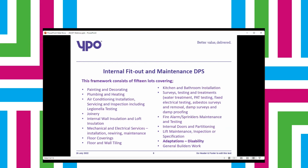So just to quickly introduce myself, my name's Vicky Horsfield, and like Andy, I'm a category manager at YPO, and the category that I currently cover is facilities management within procurement services. So I manage a team of buyers who create and manage frameworks for facilities management services, and my team also expands to cover buildings and highways products and services too. So the agreement that I'm going to be highlighting today then is the Internal Fit Out and Maintenance DPS.